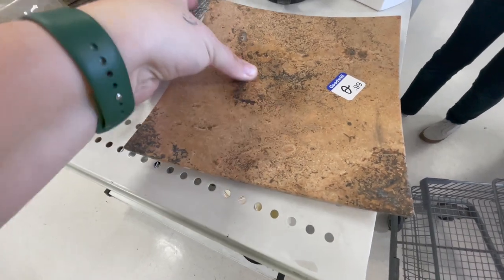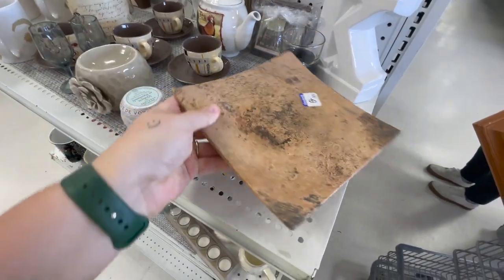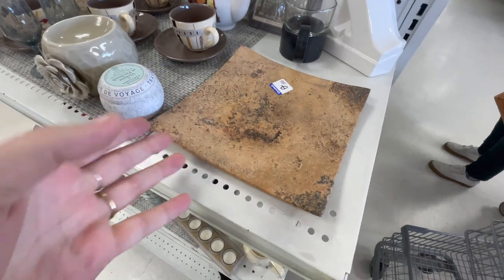Speaking of more expensive finds, I actually saw this travertine tray at HIVE Market as well for $29. This is 99 cents. I should have just got it.